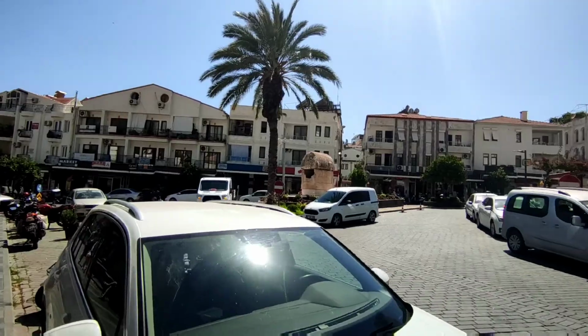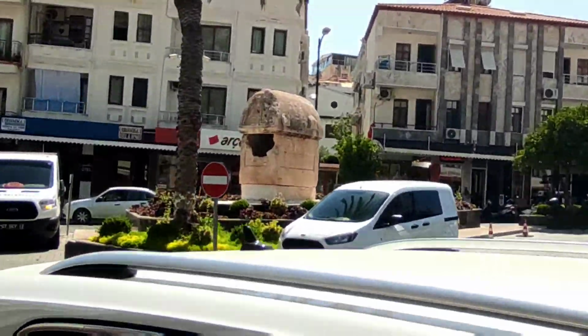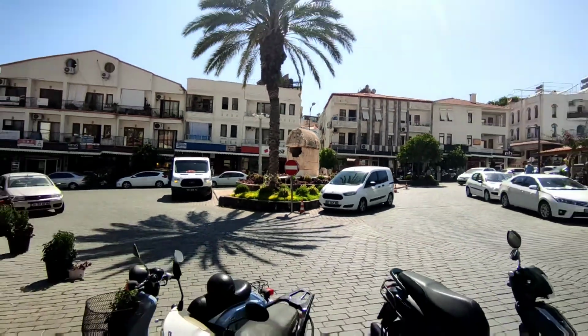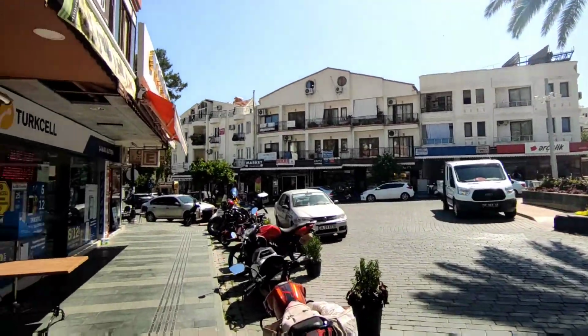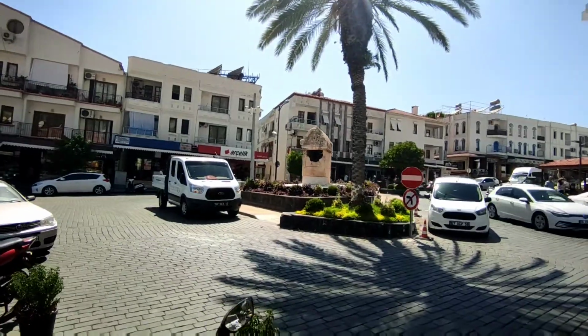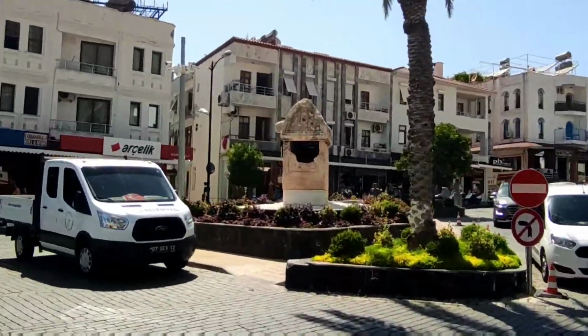So there's another one of those tombstones. Remember the ones we saw in Demre? They're just everywhere around here. People used to live here, so some of them are destroyed, some of them not. This one looks like it's been broken into.